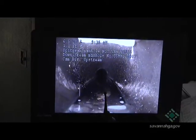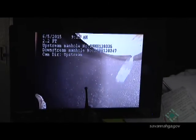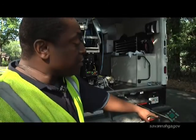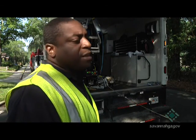Your bigger camera, we have a bigger tractor. That actually is the tractor that we use for the storm lines, or anything bigger than an 18-inch. What we have inside the line now is just a camera that runs from an 8-inch, 6-inch, all the way up to maybe a 12 or 15-inch line.